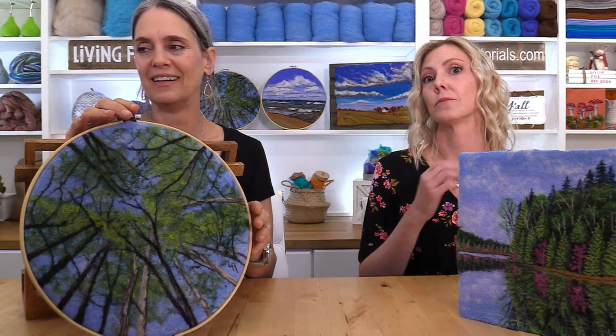And all the classes, almost all the classes have a kit, but they all have a supply list if you want to go a la carte or pull from your own stash. And you can tell that Marie has put a lot of time and thought and energy into organizing the class as well. And I think it's really intuitive how to move through the school. I think you did a really great job with that. So it's all a team effort here.